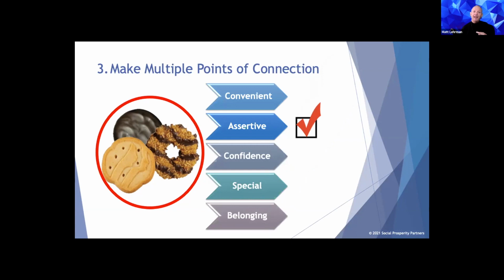It's, are they assertive? Are they personal? Do they come at you in a way that is direct? If you've ever had your neighbor knock on the door, or your coworker come into the office with kids attached to them, you know that when they come to you directly, that is as assertive as it gets. Does it feel special? Well, there is a seasonality to Girl Scout cookies. You can't get them all year. That's part of what they do to make it special.